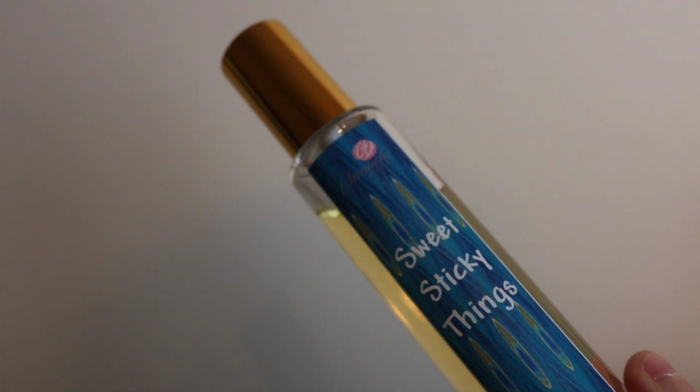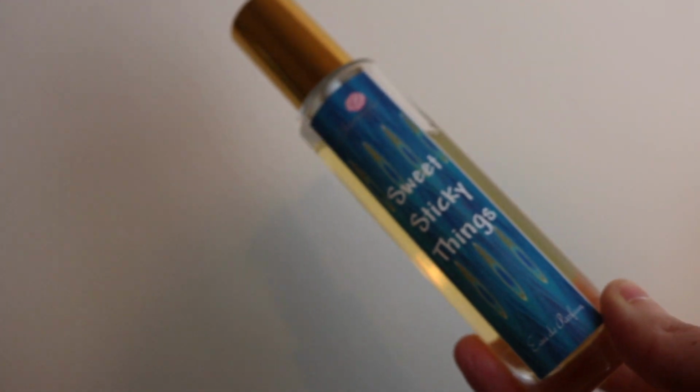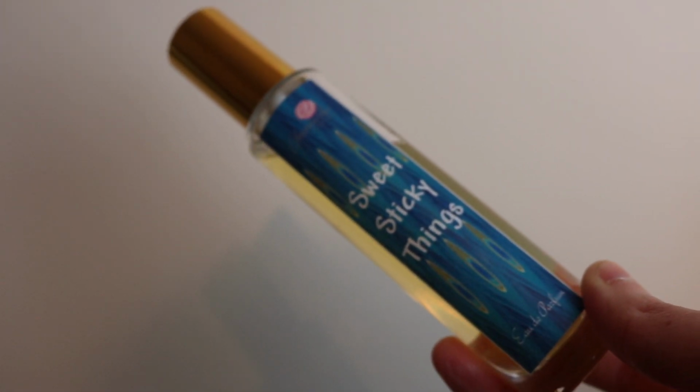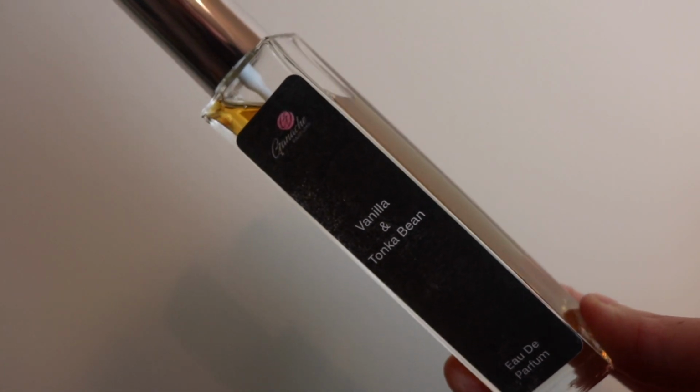We've got this one here called Sweet Sticky Things. Oh gosh, it's so good. It honestly smells like sweet sticky buns. Like, so good. Pastry. We have got this one here called Vanilla and Tonka Bean. And it really is just vanilla and tonka bean. It's quite a simple fragrance. This is one that I really like to use to layer. So that is Vanilla and Tonka Bean.